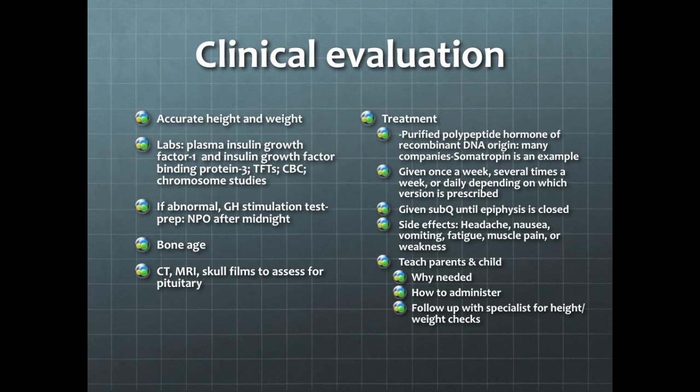The clinical evaluation begins with accurate height and weight. They have to stand with their back against the wall on a heavy wooden measuring stick, and then you use another wooden plate and you put it on the very top of their head. They need to be weighed without their shoes on, heels up against the wall.